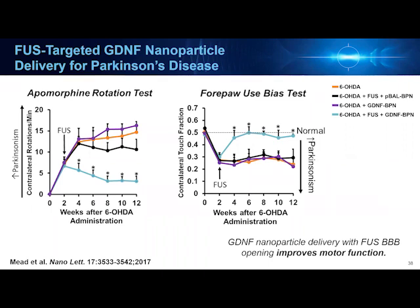2 different behavioral tests, one being the apomorphine rotation test, and the other being the forepaw use bias test. And in both cases, the change in motor dysfunction of 6-OHDA rats was consistent with a reduced degree of Parkinsonism following FUS-targeted BPN delivery.